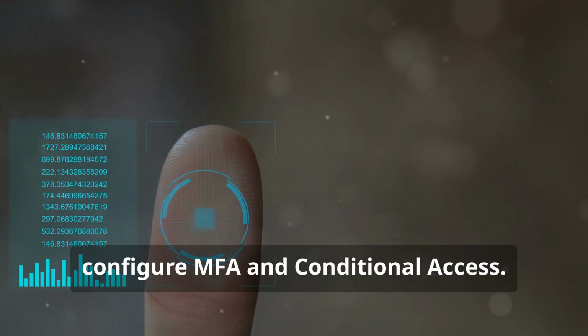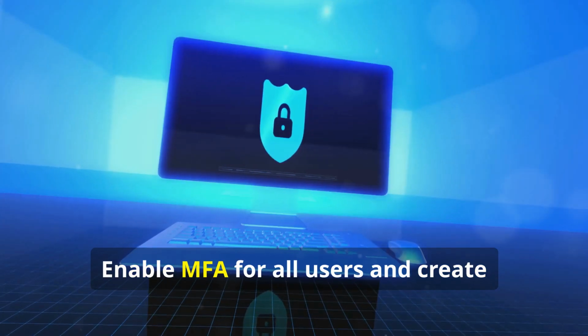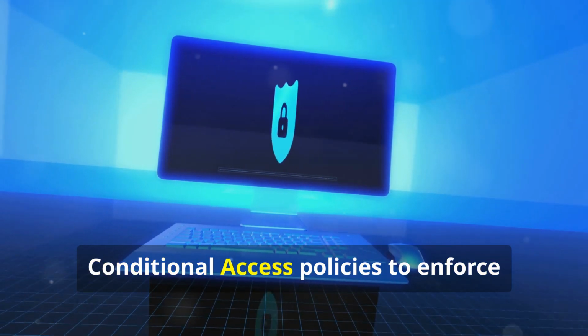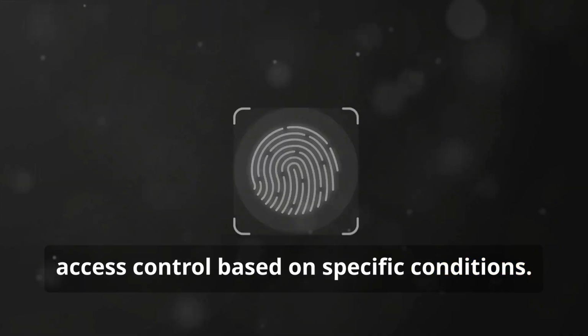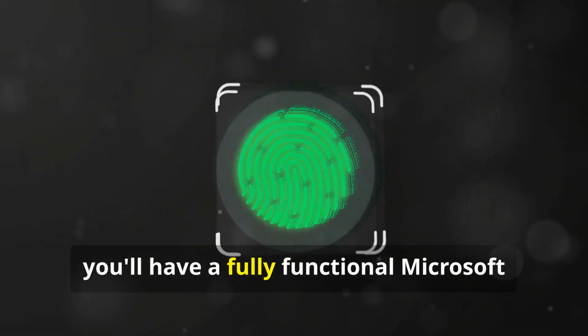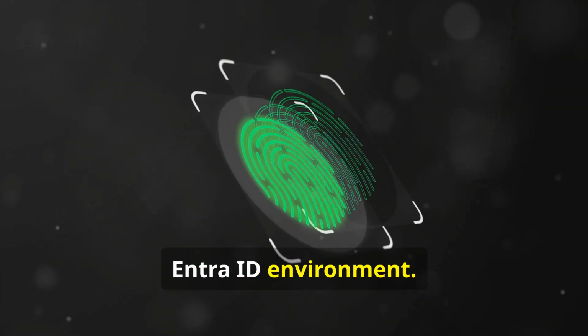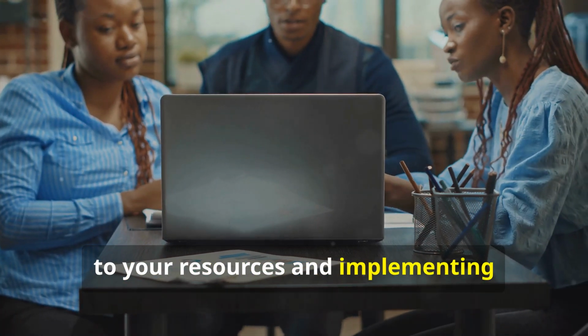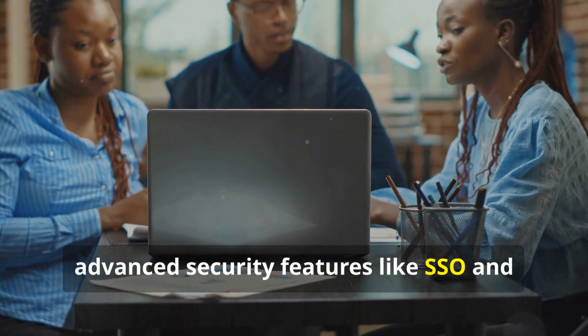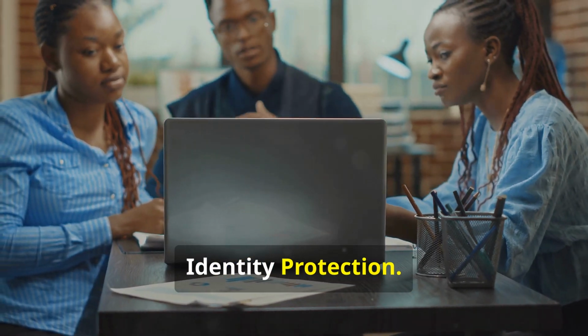Next, configure MFA and Conditional Access. Enable MFA for all users and create conditional access policies to enforce access control based on specific conditions. Once you've completed these steps, you'll have a fully functional Microsoft Entra ID environment. You can then start managing user access to your resources and implementing advanced security features like SSO and identity protection.